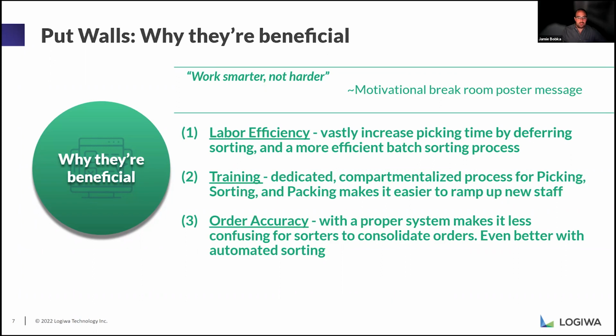This benefit is even further enhanced with the use of an assistive technology or automated system like Put to Light. It reduces a lot more of that decision making that they have to make, and can really be a boost to order accuracy. So now that we've covered some of the benefits of a put to wall system, let's wrap up with some of the ideas on how you can get started.